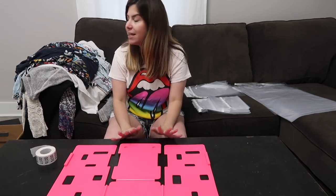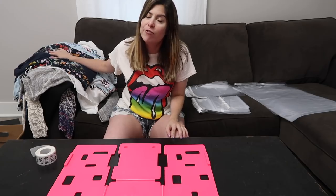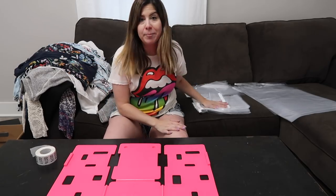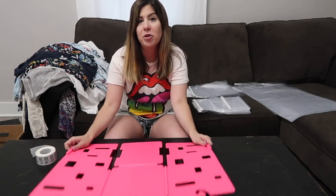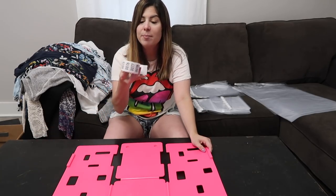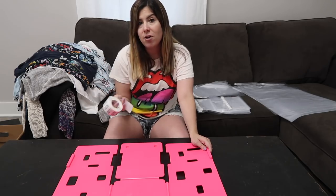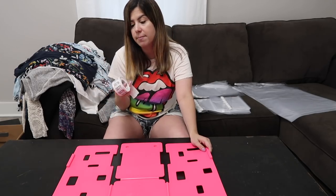I have everything that I need around me. I stuffed all the clothing in the same order I photographed it in. I have my clear plastic bags next to me. I have my folding board, which is helping to fold everything. And then I have my pre-numbered inventory labels. This is what I'm going to stick on the bag. And I've already predetermined what numbers I'm gonna use.